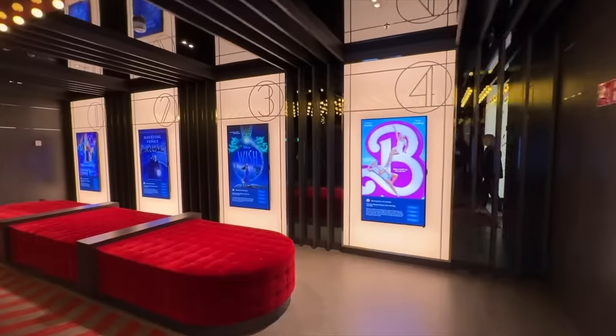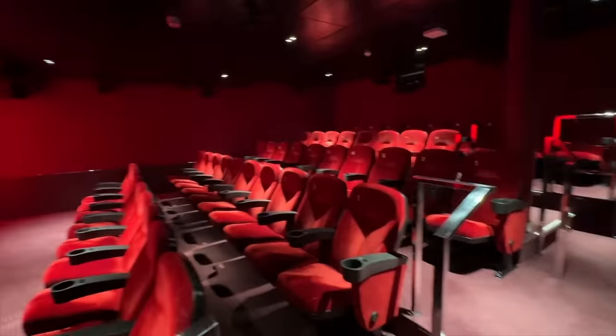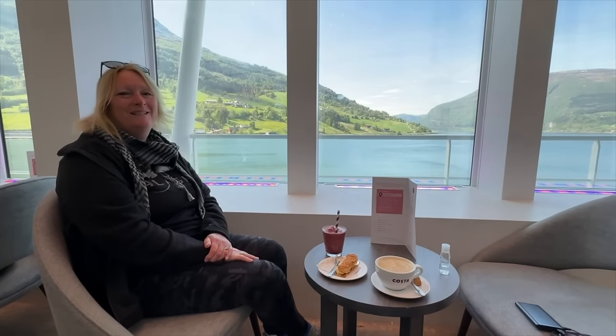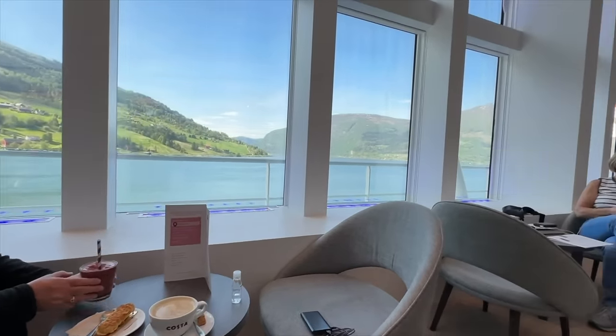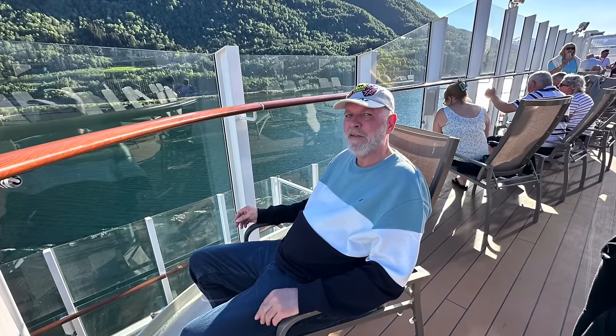Matt went and had a sleep in his room whilst we explored more of the ship, discovering more bars and the 4-screen cinema. We grabbed a coffee in the atrium, then headed up to the top decks to sit and enjoy a beer in the sunshine with a near perfect view. Matt returned from his nap and reflected on our day in Olden.